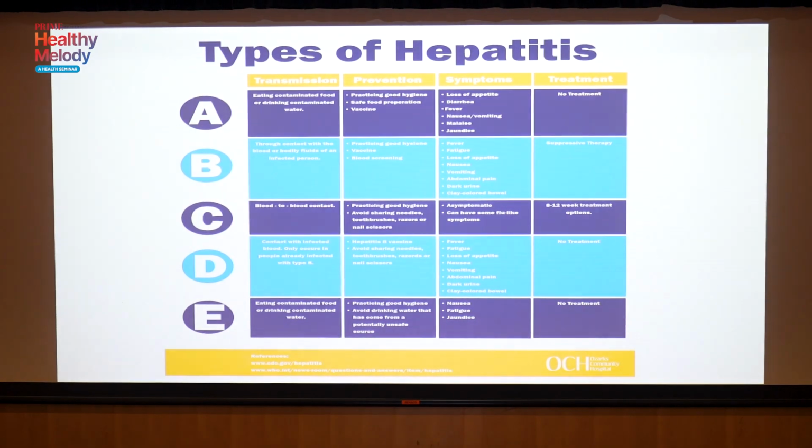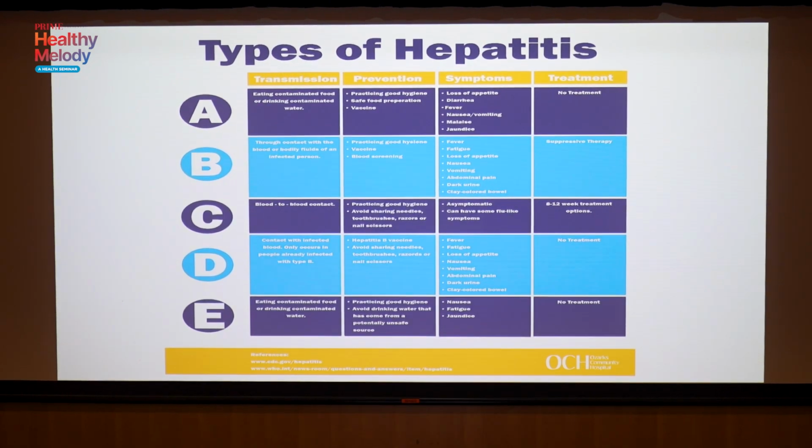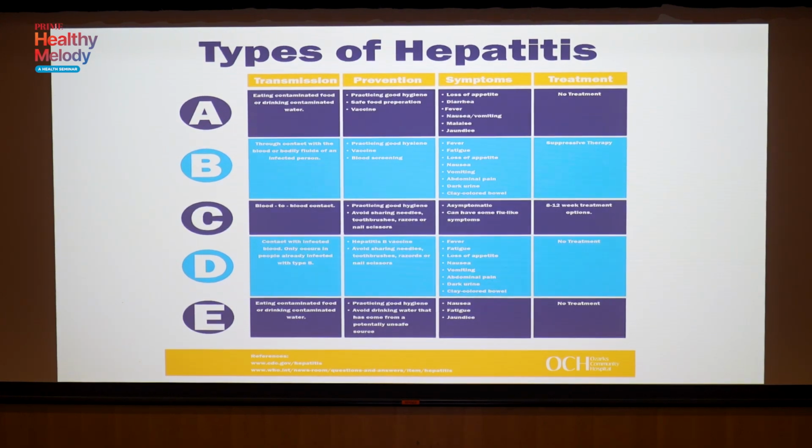And hepatitis B and C are what we call chronic hepatitis, where patients with infection of such viruses can have sustained inflammation over a long period of time. Hepatitis B and C are transmitted by body fluids. Hepatitis D will only happen when the patient already has hepatitis B. Hepatitis D doesn't happen by itself.